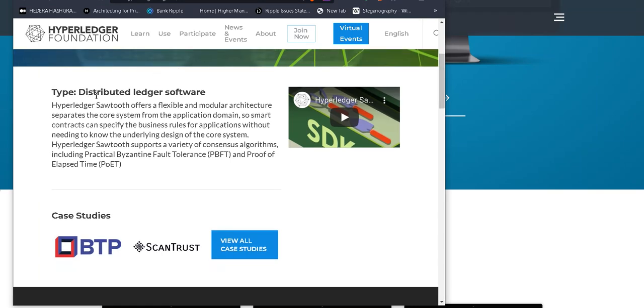Hyperledger Sawtooth offers a flexible and modular architecture that separates the core system from the application domain, so smart contracts can specify the business rules for applications without needing to know the underlying design of the core system. Hyperledger Sawtooth supports a variety of consensus algorithms, including practical Byzantine fault tolerant and proof of elapsed time.